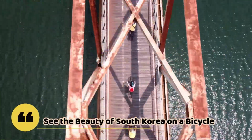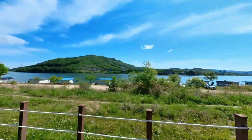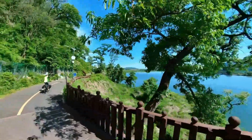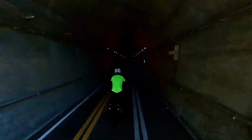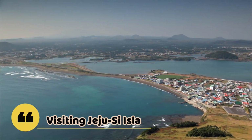Number 16. See the beauty of South Korea on a bicycle. An amazing thing to do in South Korea is to cycle around the country. Take advantage of the many bicycle routes in South Korea and explore the country at your own pace. An intriguing thing to do in South Korea for a fitness enthusiast is to use a bicycle as your main form of transportation.